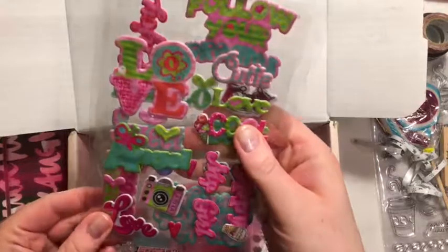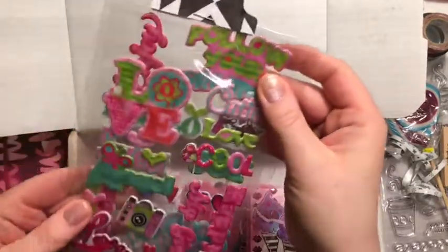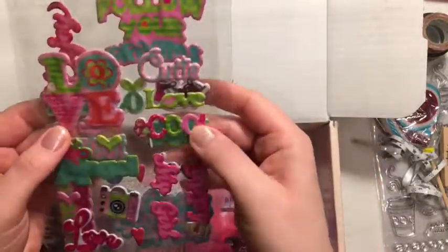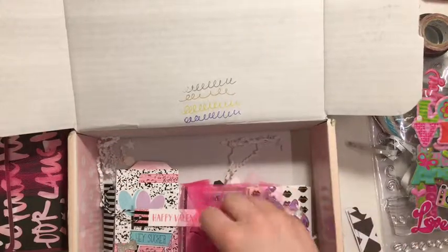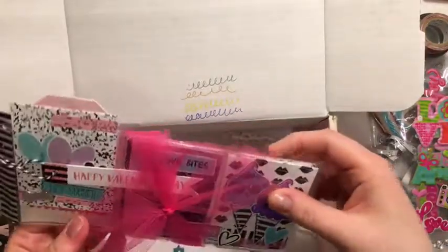And some stickers, and this is 2 sheets, and this is also very different from anything that I have. So I can really make a really cute pocket letter with this. So yeah, I can really use those. Thank you. Those are very cool. And at the bottom, here's the pocket letter. So I'm going to save the pocket letter for last.